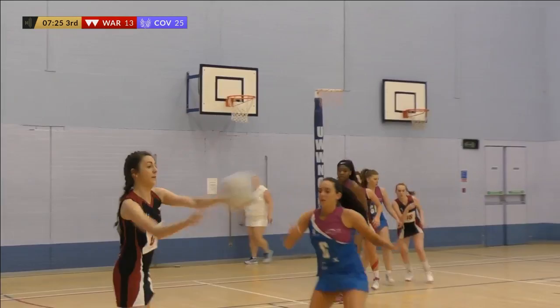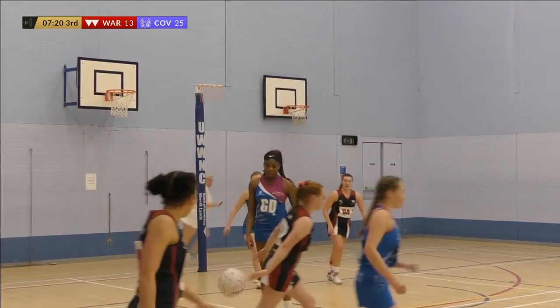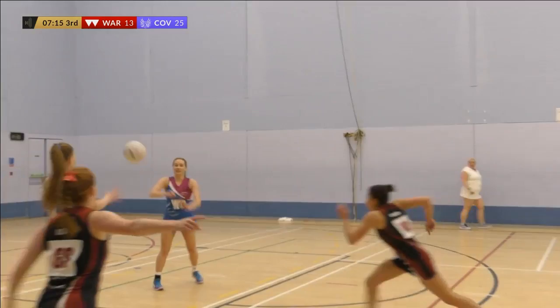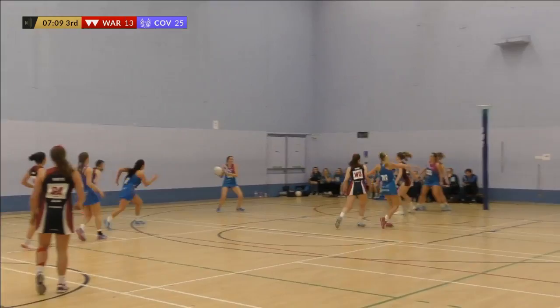The ball here as Pritchard finds Girls Lloyd. Girls need to move. Oh, that's unfortunate. Call for footwork there. But it's nice to see that Warwick is still keeping calm, still trying to recycle the ball and play some incisive netball. Yeah, the ones have got great fighting spirit. They can come back from this. Oh, unfortunate there by Lauren.